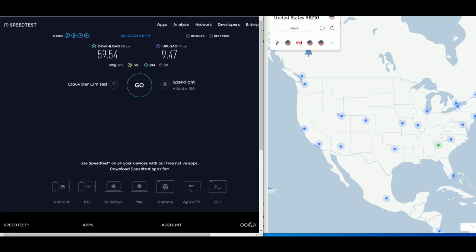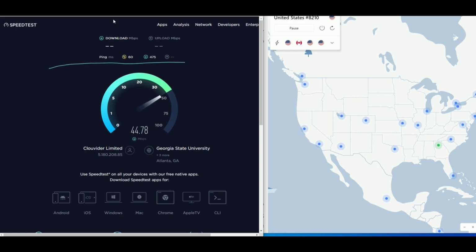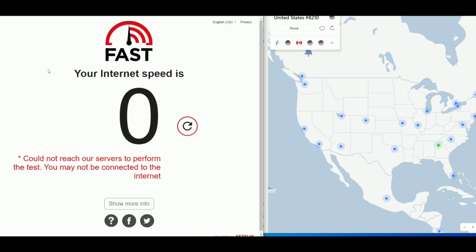I'm gonna refresh the page and run the second test now. Still connected to Atlanta with NordVPN. So it seems kind of the same. A little bit faster, I would say. Okay, 49, so it's around 50, I would say almost. And the upload pretty much the same. And now let's try fast.com.